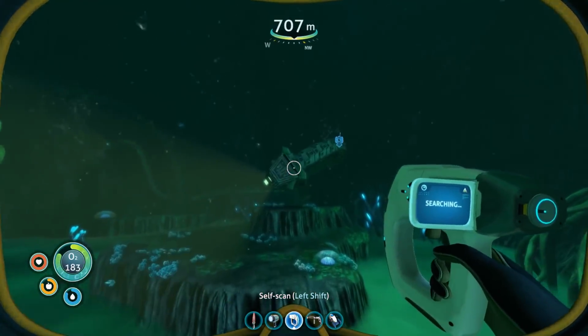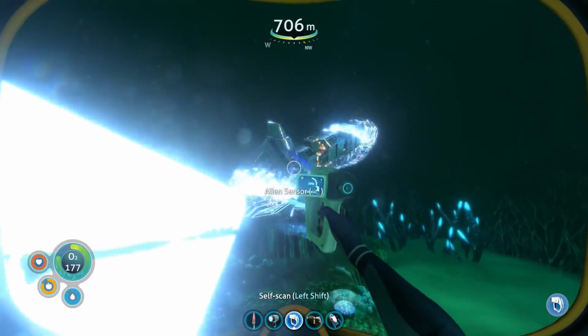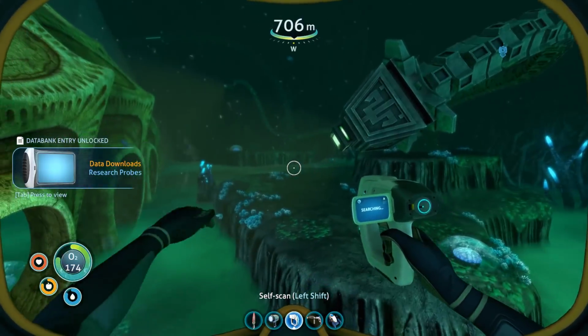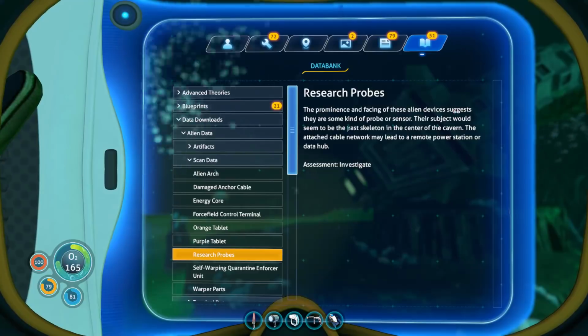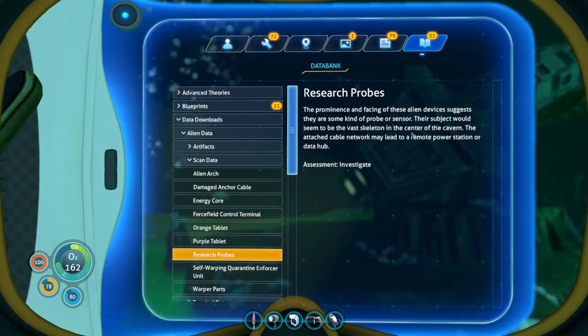Are these scannable? Oh, they are! I wasn't expecting it. Alien sensor. Data downloads. The prominence and facing of these alien devices suggests they are some kind of probe or sensor. Their subject would seem to be the vast skeleton in the centre of the cavern. Yes, I think that's kind of obvious. The attached cable network may lead to a remote power station or data hub.